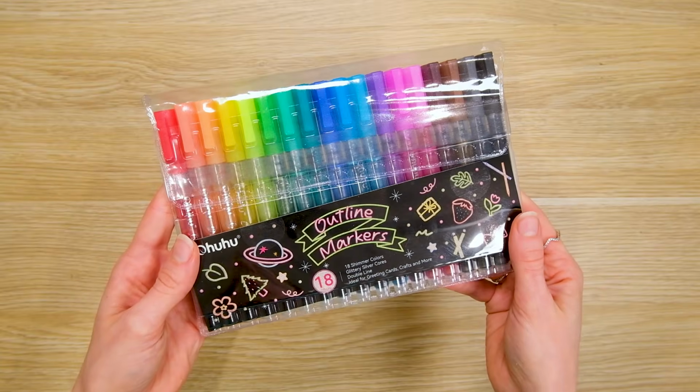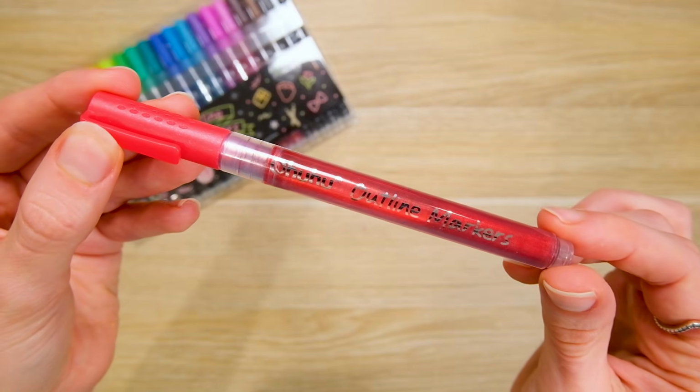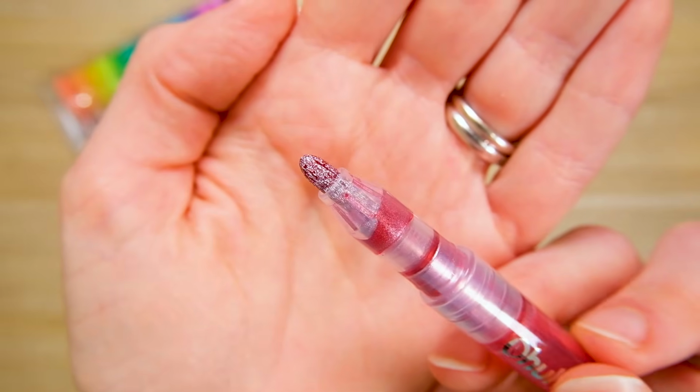Now this final product I'm going to share with you, I don't think you can actually purchase anymore, but I wanted to show them to you anyway because they're such a unique product that I've kind of never seen before. These are the very intriguing Ohuhu outline markers. They're basically dual layer glitter markers that have a very shimmery silver center surrounded by a colored edge.